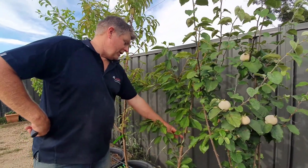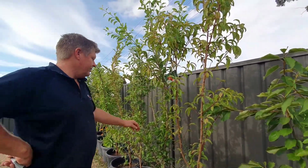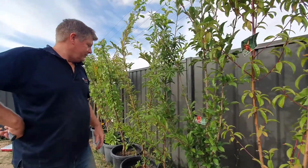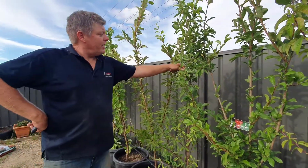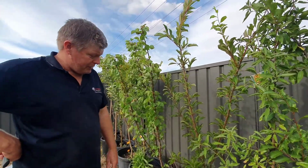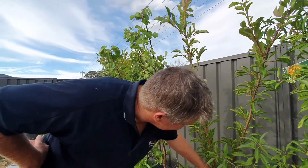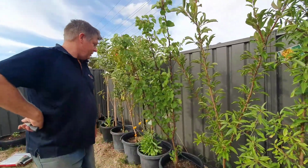Just running through, cherry tree, and our nectarine, and plum, and almond. It'd be nice to see if we can actually harvest some of our own almonds. I'm not sure on this one. I believe it's a plum. Another plum. It does look like a plum.